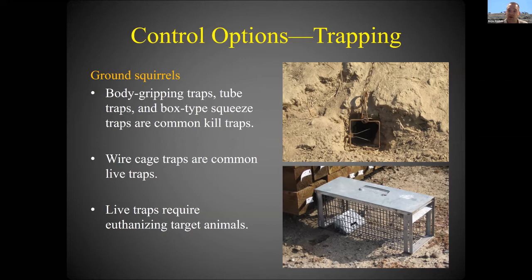As you can imagine, both of these styles of traps have their pluses and minuses. The positive of the kill trap is that if you do capture the ground squirrel in the trap, it kills the animal for you, so you don't have to go through the euthanizing process, and that can be a real benefit. But of course, the downside is that they're relatively indiscriminate. If you catch a non-target animal in the trap, it can kill that animal just as quickly as it would the target species, so you have to be very careful there. In those situations, as I mentioned, the live trap is probably the better tool to use.